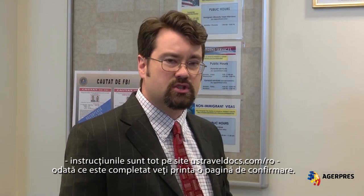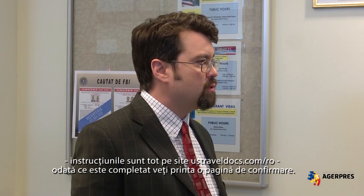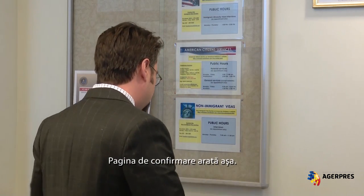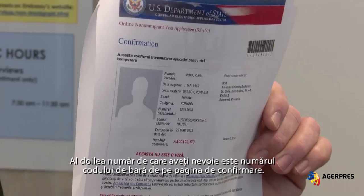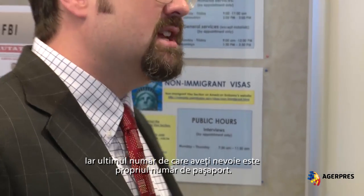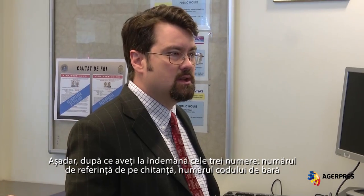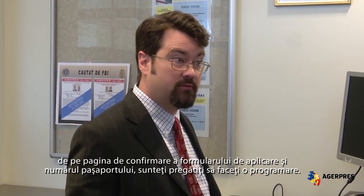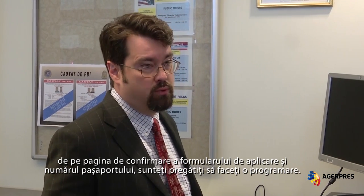Once you've completed this, and instructions are also on the website, ustraveldocs.com/RO. Once you've completed the online application, you will print a confirmation page. The confirmation page looks like this. The second number you're going to need is the barcode number from the confirmation page. And the last number you're going to need is your own passport number. So once you have the three numbers handy, the reference number from your receipt, the barcode number from the online application confirmation page that you've printed, and your passport number, you're ready to schedule your interview appointment.